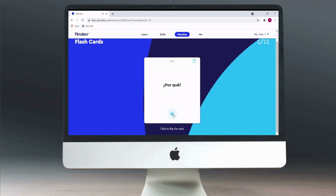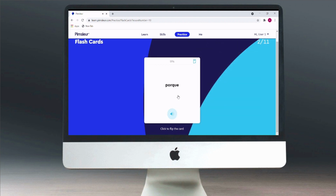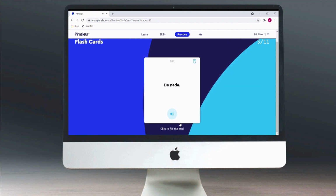Don't expect any extra information like noun gender, verb tense, or word type. After viewing and listening to the word or phrase and then clicking to reveal the translation, you'll either select skip or got it. Selecting skip, presumably because you weren't able to come up with the correct translation, means you'll see the flashcard repeated at the end of the set.